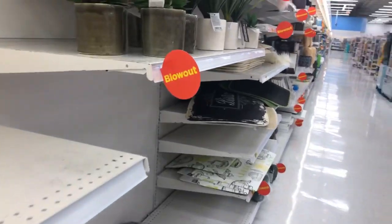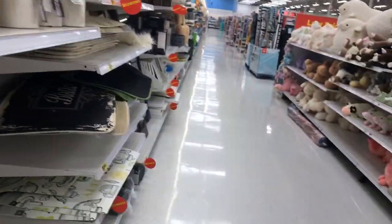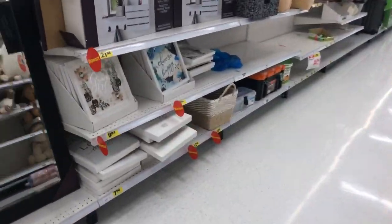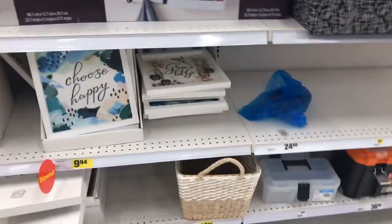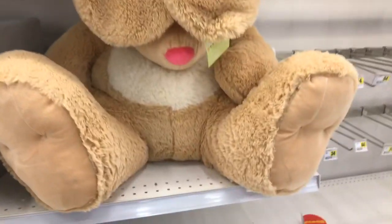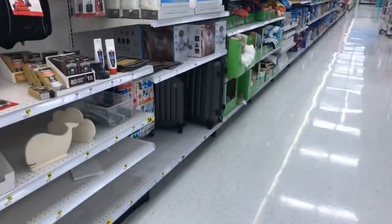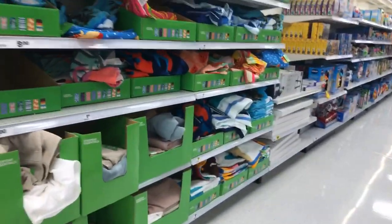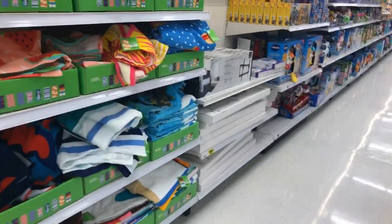This is the signs that I love to see. Blowout. So blowouts, clearance. So this is kind of a blowout section of the store where it has a lot of clearance products that they're trying to clear out. A lot of these types of products you could, if you're interested in, create listings for them. Some of them may not actually have a listing. This guy right here. Seasonal stuff like Easter specific toys I would stay away from, because once Easter's over, it's going to be another year before those products sell.